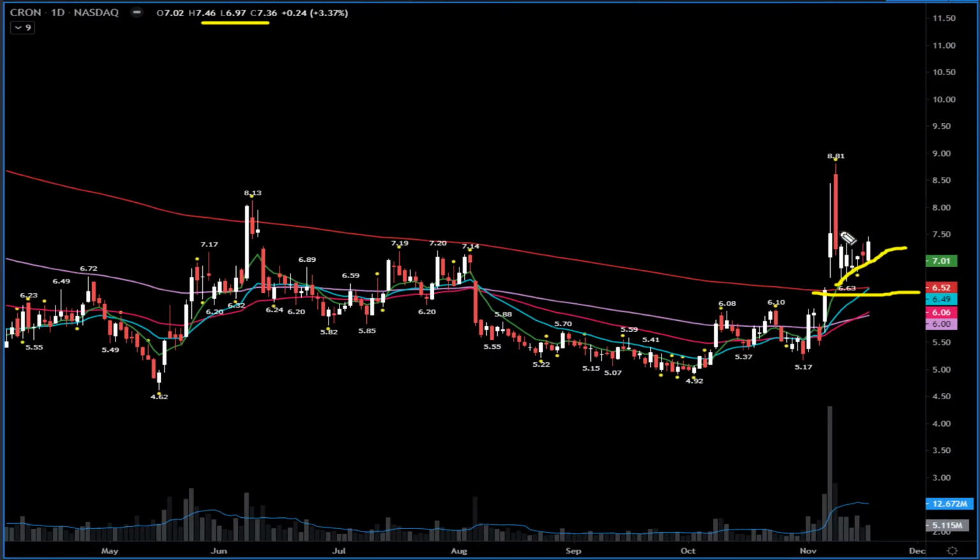Now what? Now it needs above 7.5. Above 7.5 it can go back into the $8 area. So staying bullish while the stock is above $7. If the stock fades below $7, what I'll be looking at is 6.5, it will be one of my last lines in the sand.